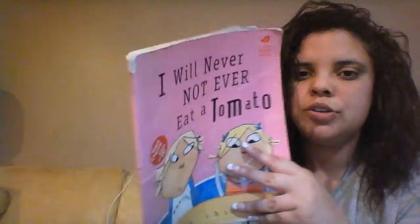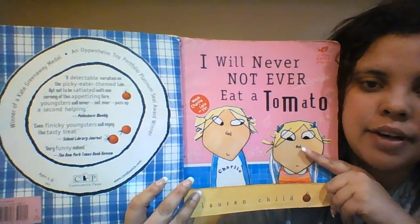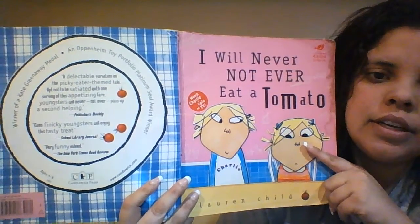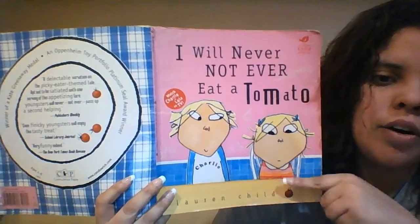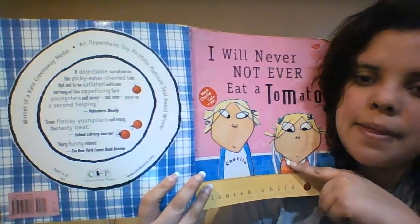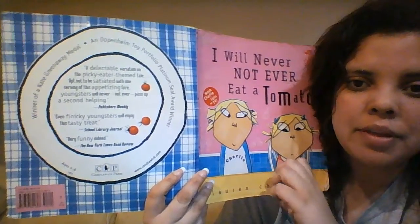And now, do you remember which part of the book is the front of the cover? You're right. It's this part. The front of the cover always has the title and always has the author. And then the back usually has a barcode. That's a good way to remember where the back of the book is.